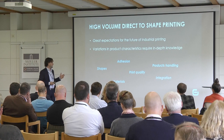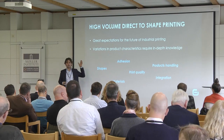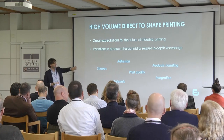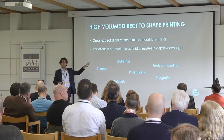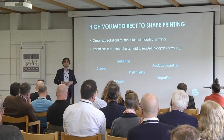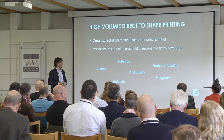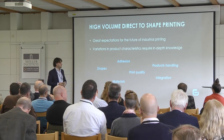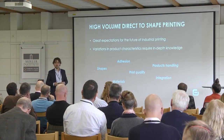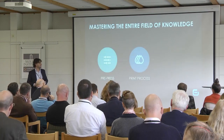Because every customer has, of course, their own product or products with a different shape, different materials. They have different requirements for adhesion and print quality. And that is all print related, but in their facilities, you know, product handling, how do you get the products on and off the printer, and how do you integrate a print solution within their production facility, are questions you also get from these customers. So for us, being a system supplier, it's really important that we have at least some knowledge in every field and every aspect of digital printing.